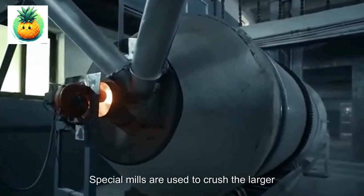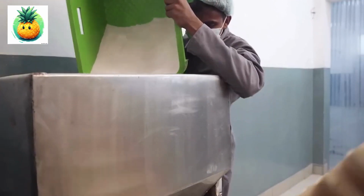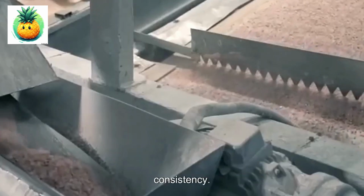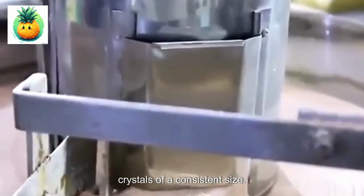Special mills are used to crush the larger crystals into smaller ones. The salt is then sifted to separate any particles that are too large. These larger particles are sent back for further grinding to achieve a uniform consistency. This step is important to ensure the salt is convenient for kitchen use and has crystals of a consistent size.